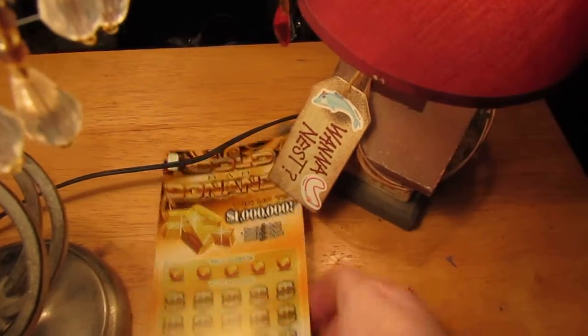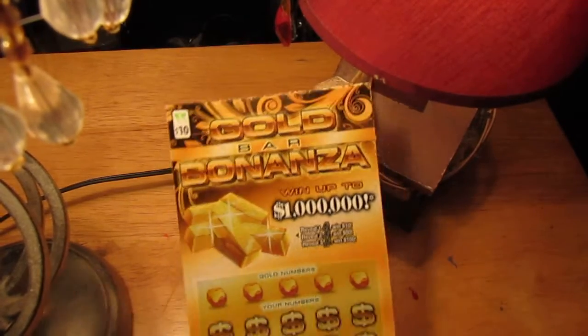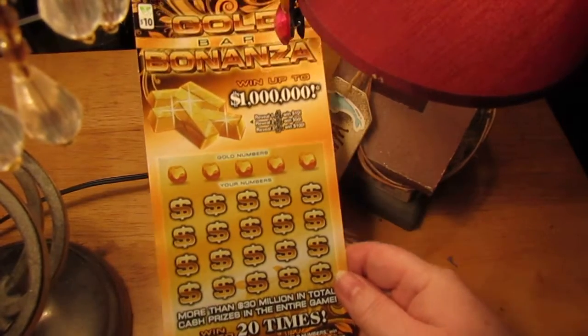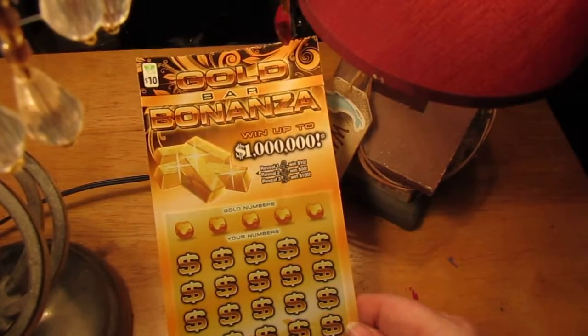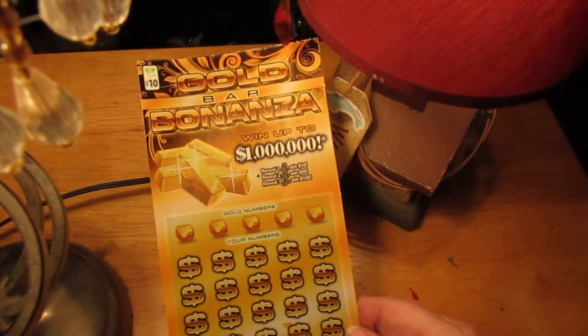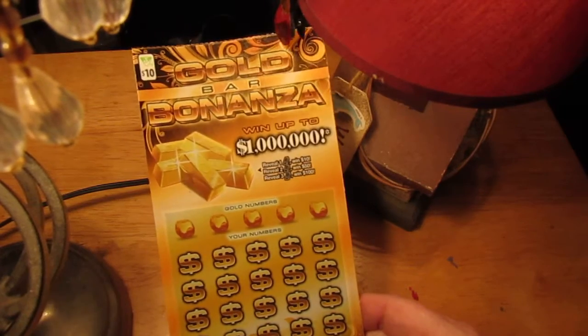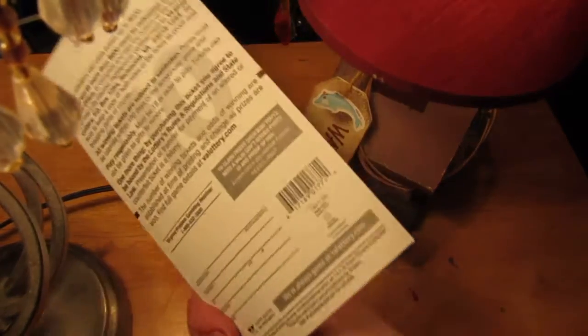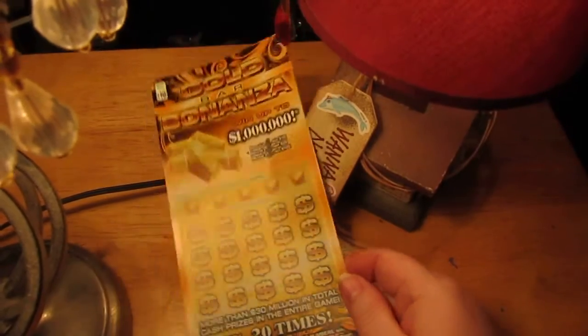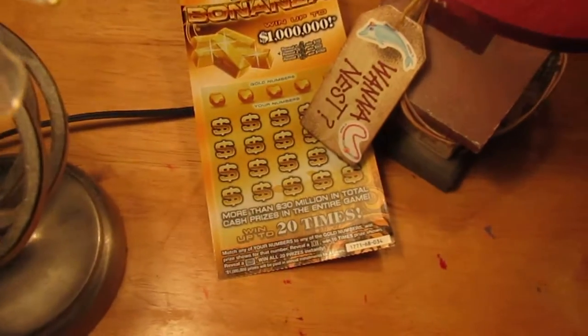I finally got a hold of this Gold Bar Bonanza ticket. $10 ticket from the Virginia Lottery. Goes up to $1 million. Reveal one gold bar, win $10. Two gold bars, win $50. Three gold bars, win 100 simoleons, baby. The odds on this game are 1 in 3.28. And match your numbers to the winning numbers, win the prize shown.